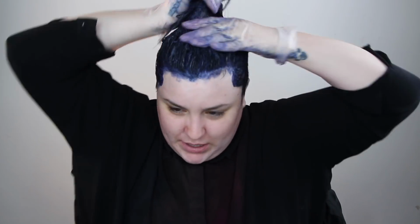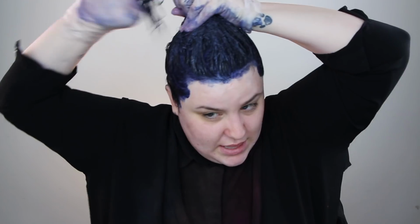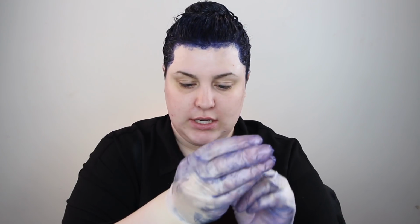Now I'm just going in and massaging it into the hair a bit. So if I did miss any little spots, hopefully this will get them, but I'm pretty confident I got all of it. Then I'm just gonna wrap my hair up in a super loose bun. I don't want it too tight, just like that. And now I'll wait for the 25 minutes. And now I can just take these gloves off as well, and then throw them in my little built-in garbage can.